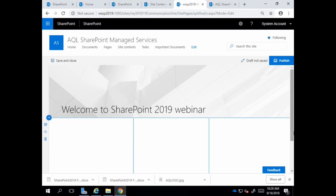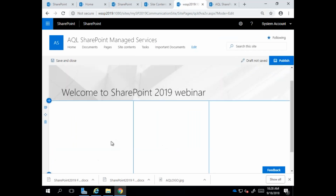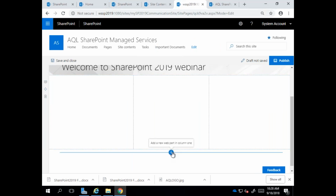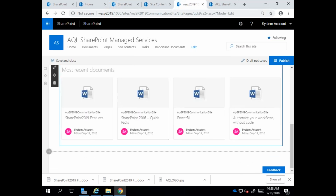So if I say 3 columns, then pretty much what I end up with over here are 3 different columns. And I can go ahead and specify, hey, what's going to be part of every single column over here. Okay. The same applies for down at the bottom. Click on new rows over here, or just click on brand new web parts over here. Here's my highlighted contents web part that I was talking about. Okay, it just pops open and then shows all the different documents that I have.